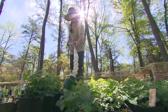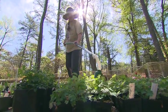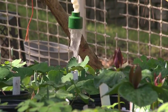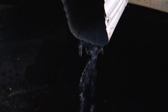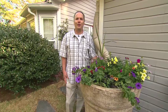For the most part, once plants are established, they don't need as much water as we think they do. A rain barrel is a good idea, especially if you have a lot of potted plants that you need to water. A 1,000 square foot roof will produce 600 gallons of water with 1 inch of rain. This is a rain barrel, and what rain barrels are designed to do is capture your roof's rainwater, you store it, and then you're able to water your plants on a dry day.